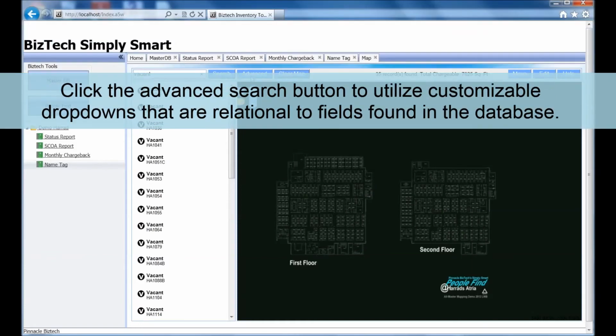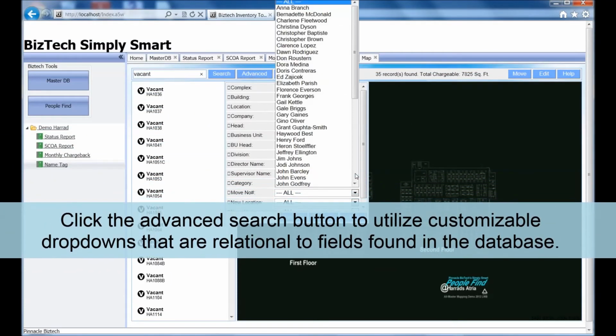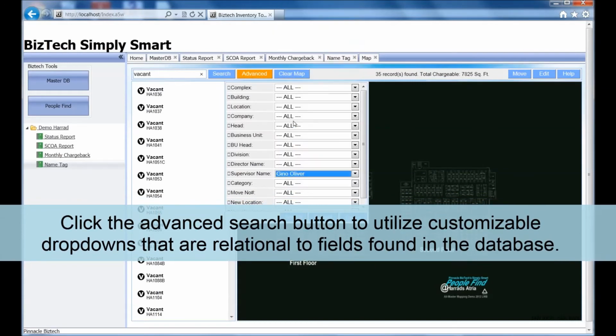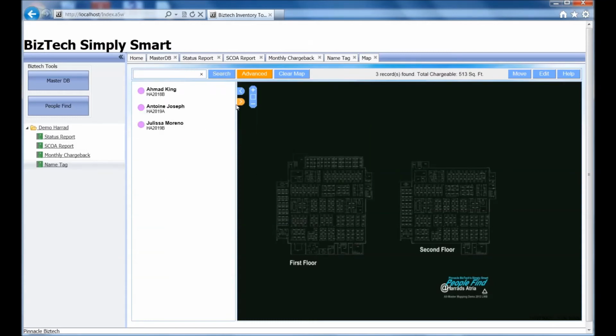Clear the map. Click on the Advanced Search button to utilize customizable drop-downs that are relational to fields that are actually found in the database. For an example, we'll look for a supervisor's team. There are the search results.